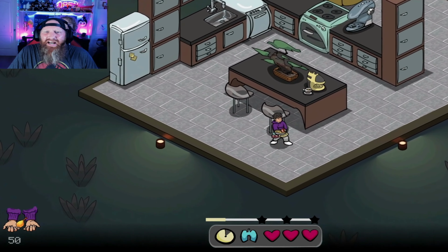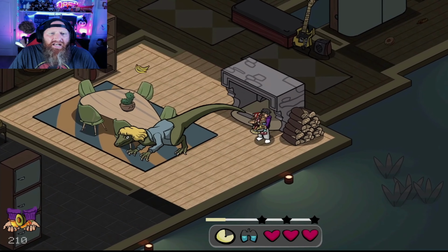What is that, the front of an airplane on the counter? Weird. I guess Mom's a pilot during the daytime, and a dinosaur at night. Oh, here she comes. She just got home and she's got her claws out. Oh, and she's coming this way. Don't touch my banana, Mom. That's my banana. And I'm holding my breath.